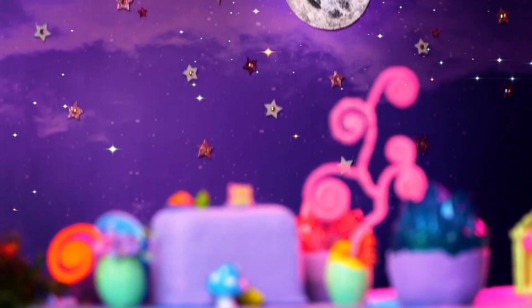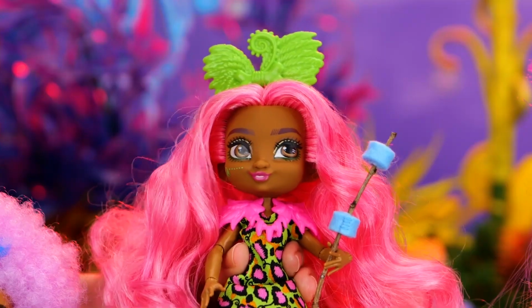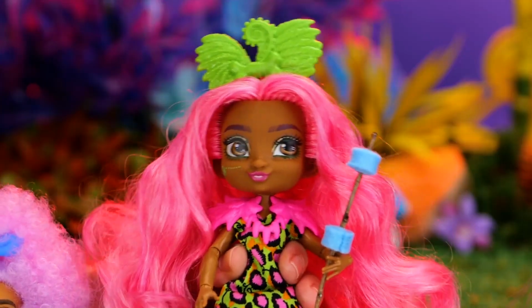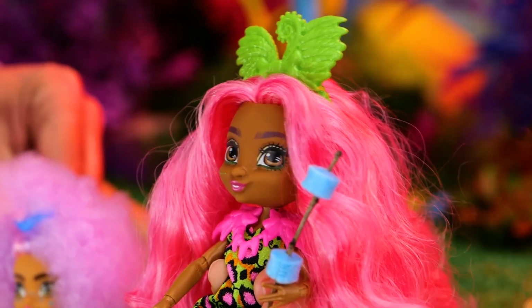This dreamy sky is sure to help Fura get ready for bedtime. What do you think, Fura? We made a special night sky just for you. Now you can look at the stars while I tell another roarsome story.